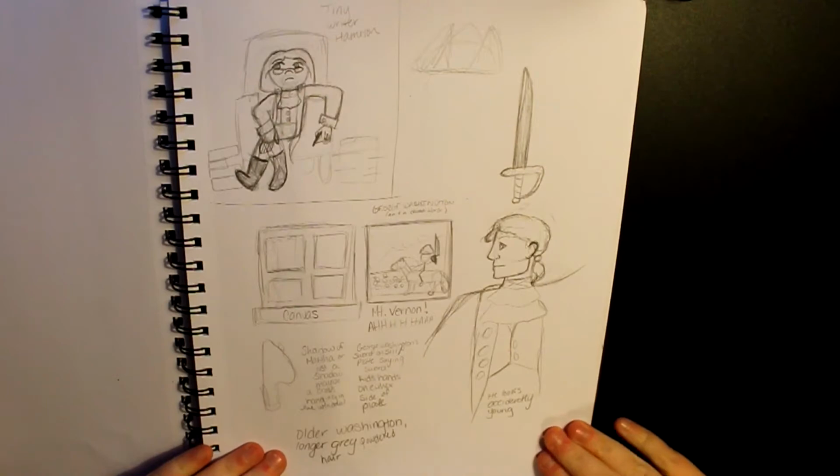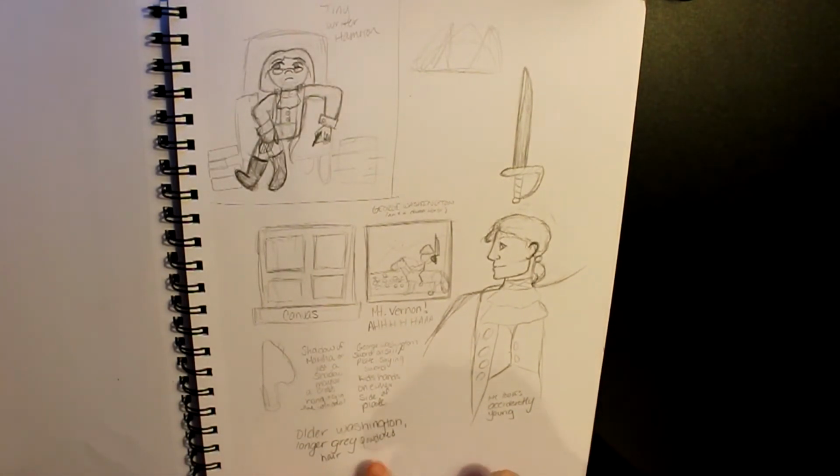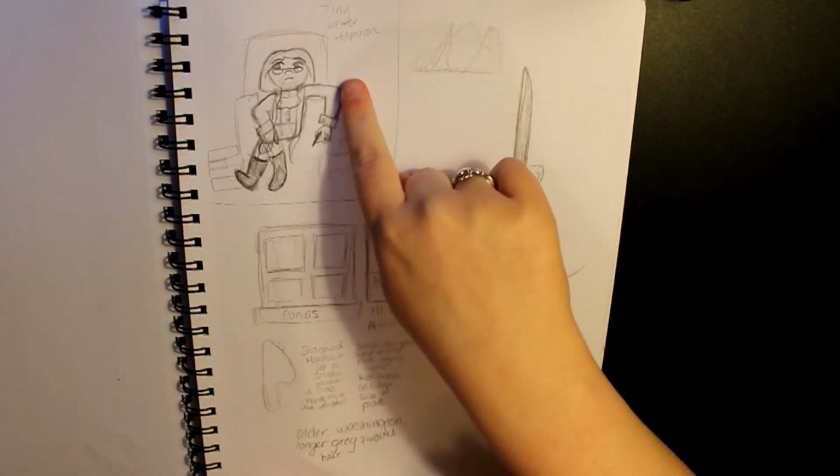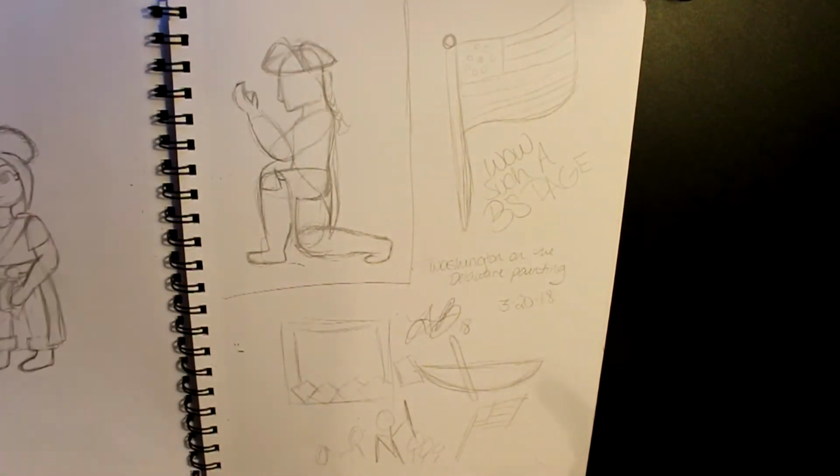In the top corner, we have a tiny Hamilton, and on the bottom part, we have George Washington. One is cartoony as evident, and then the other one is a more realistic, but a very young version of George Washington.